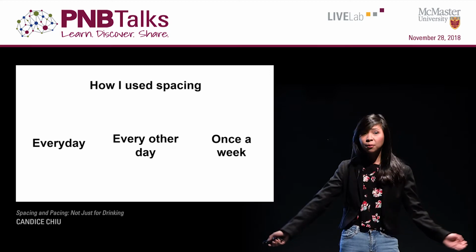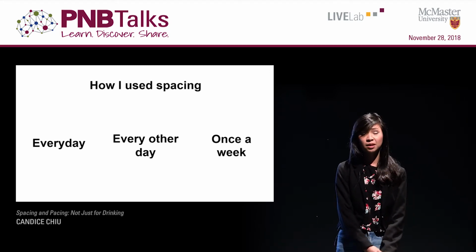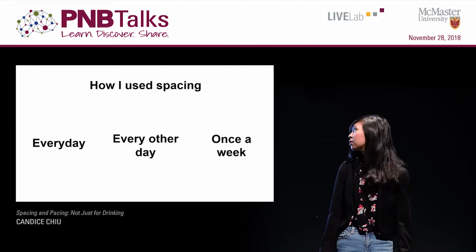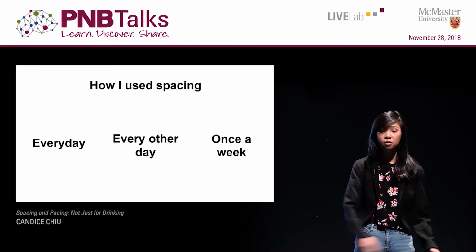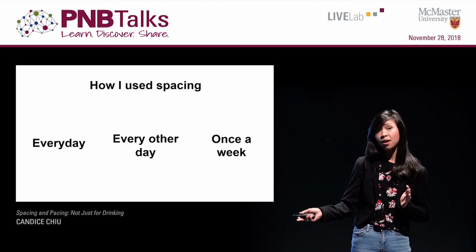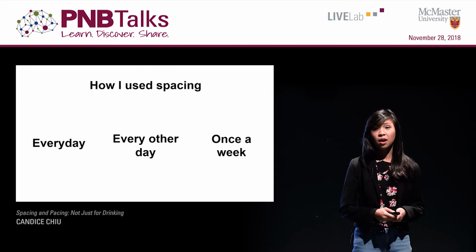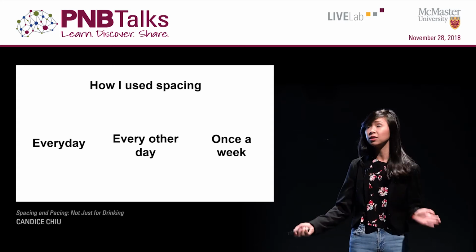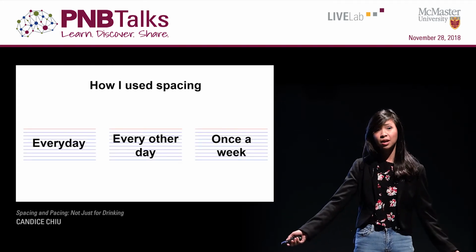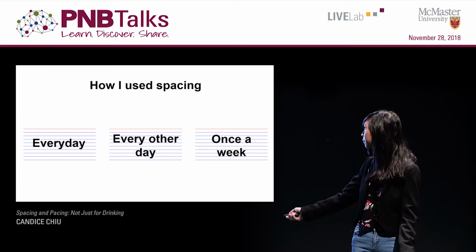So I was all set to use spacing in my second semester, and how I did it was I had 3 piles of flashcards that I would cycle all of my flashcards through. So there was a pile that I studied every day, one that I studied every other day, and one that I studied once a week. And as you can see, I'm gradually increasing the spacing of my studying throughout these 3 piles.